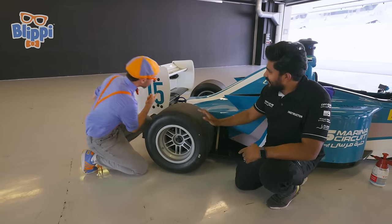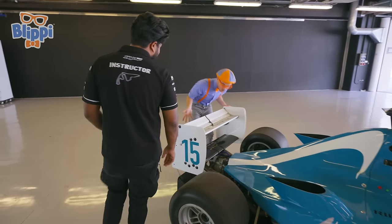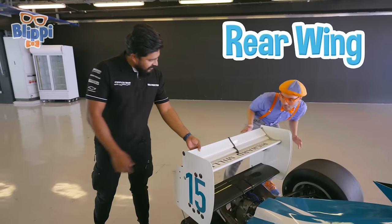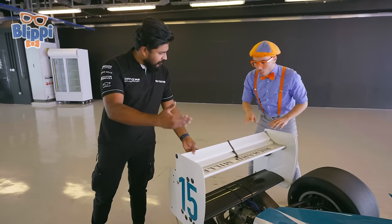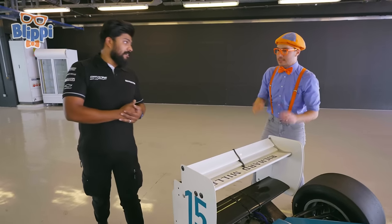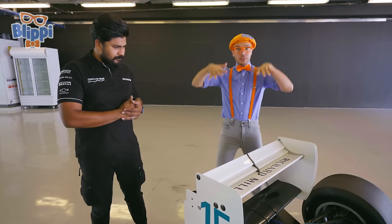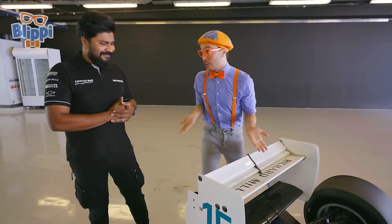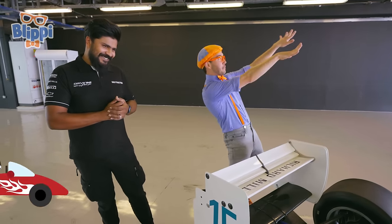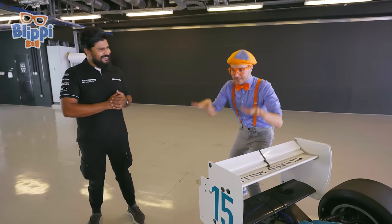Whoa, and Shibin, what's this here? It's called the rear wing. Oh, check it out. Yes. The rear wing. And we can adjust all the flaps, depending on the corners. So it doesn't move around. High force, down force. Oh, down force. Yeah. So the rear wing helps the race car not get too high off the track. Yeah, it's going so fast, it might fly off like a plane. Yeah. But the rear wing helps it stay nice and low on the track.